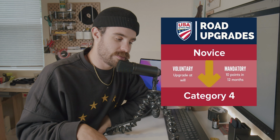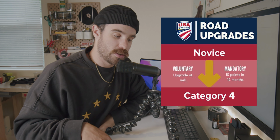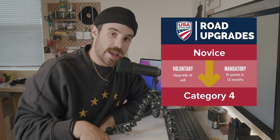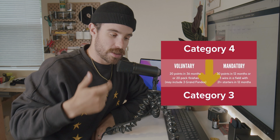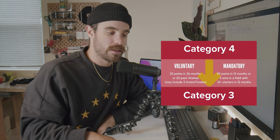So from category 5, again, all you have to do is ask, move to category 4. If you don't and you get 10 points in 12 months, you're moved up to category 4 automatically. Once you're in category 4, to move up to category 3, all you have to do is get 20 points in 36 months. So once you get those 20 points, you can submit a request to move to category 3. USA Cycling reviews your application and you move up.